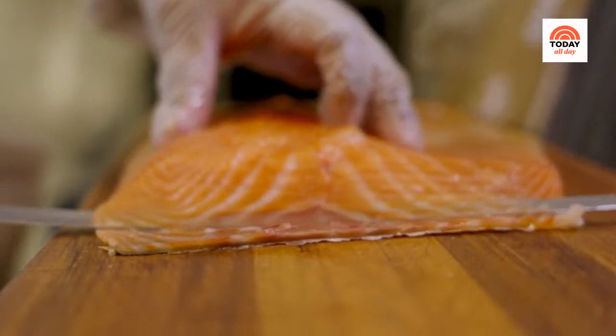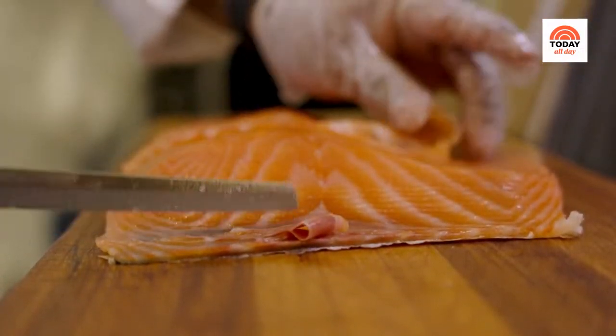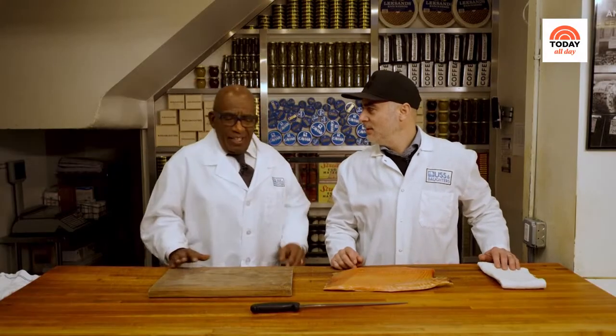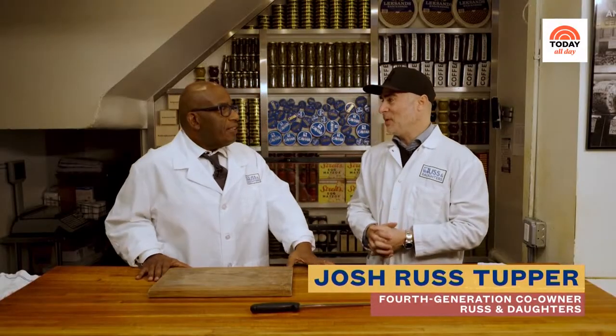It takes up to 6 months of training to master the slicing technique here. So Al, I hear you have some knife skills. Well, I've been in a fight or two, but it's probably nothing like yours. So how long have you been slicing salmon? I've been at the store for 20 years. Wow. So I've been slicing for a while.